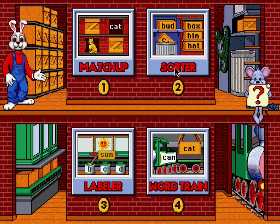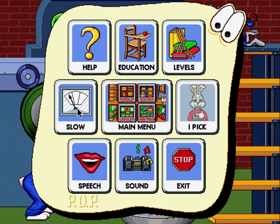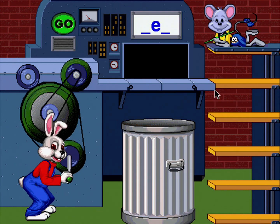Let's go! Okay, let's find words with special letter sounds. This is level 4. Find the words that have a letter with the same sound and place as the letter in the white box. Put these words on the shelf. Put the other words in the trash can. Slow. Medium. Fast. The middle sound is eh.